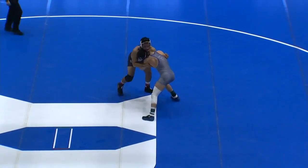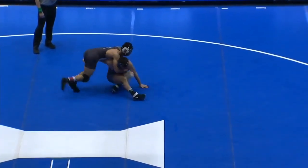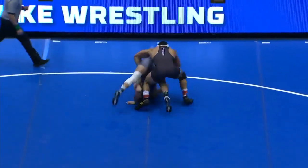Zach in on a shot. Verrett's able to get some defense there. Zach back in on a shot. Verrett's looking to spin behind. Zach keeps that. Verrett gets the 2-point takedown there.